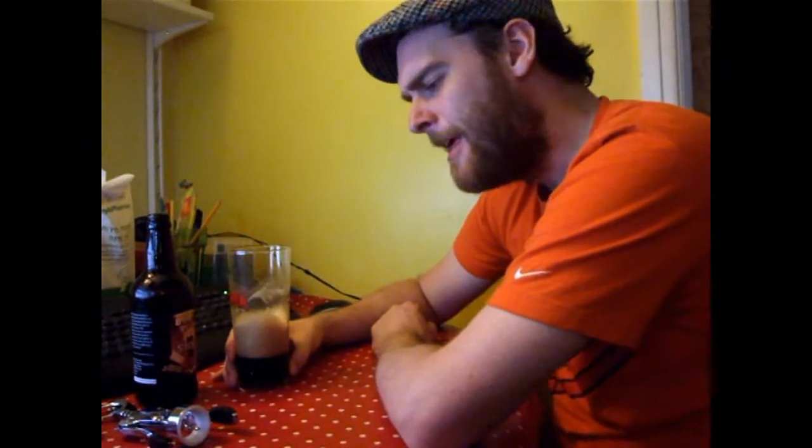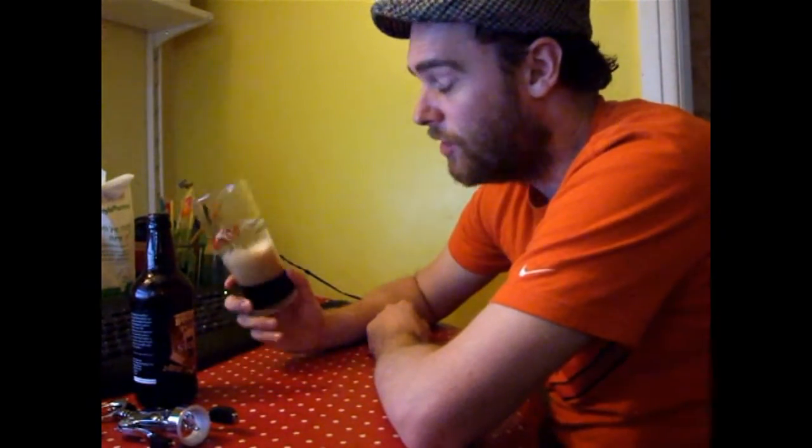Getting dark fruits on there as well. Almost like dried prunes on there. But there's quite an overwhelming sort of smoky, roasted taste to it. Definitely, I'm presuming there's roasted malts in this, and chocolate malts probably.